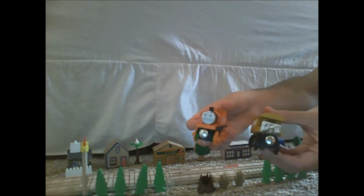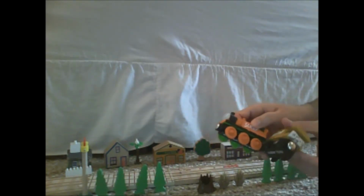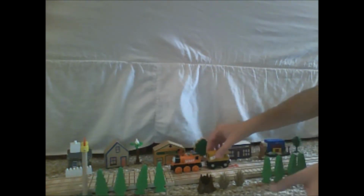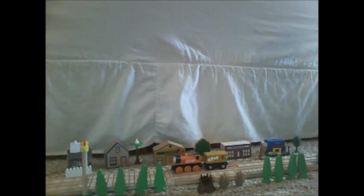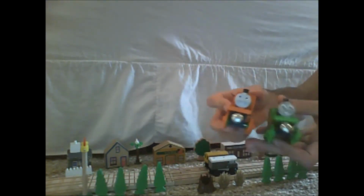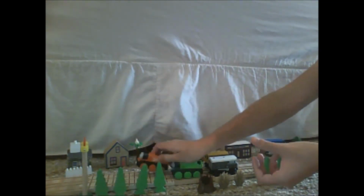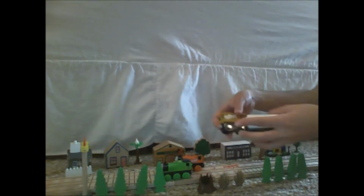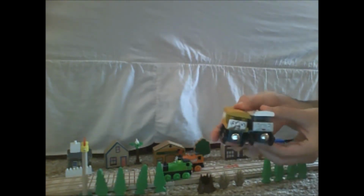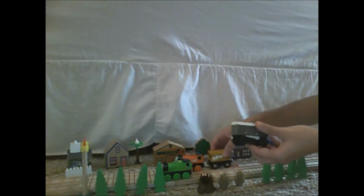You might remember these from my Thomas Wooden Railway Escape video. I made these from the Oliver that comes with the Oliver's Fossil Freight and an Orbrium brake fan. For a little comparison, here's a Learning Curve Oliver and a Learning Curve Toad. And unfortunately, because the Thomas Wooden Railway line had officially discontinued Toad's model, I had to use an Orbrium brake fan, which is not quite the same size as the regular Toad.